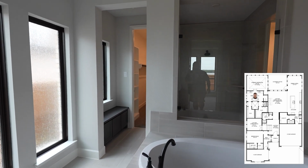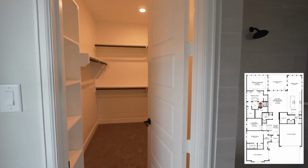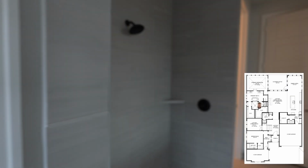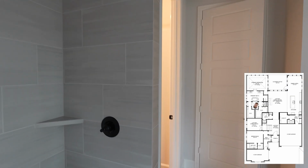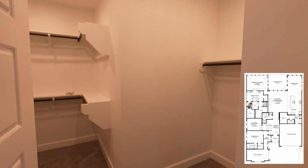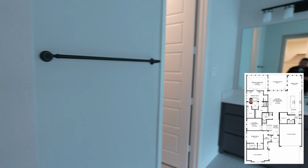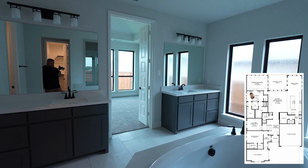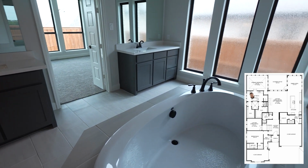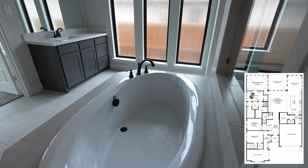Okay, so closet number 1. Car wash, shower. Look at this, we're gonna walk all the way through it. Boom. Closet number 2. And separate vanities with a big boy tub. I could fit in that. I'm not going to, but I definitely could.